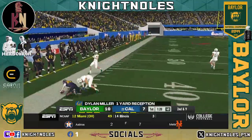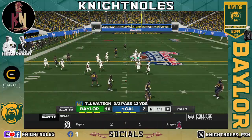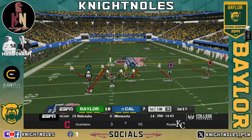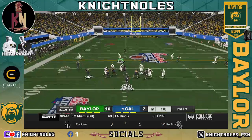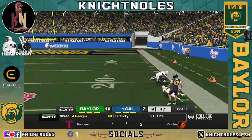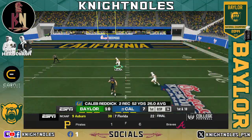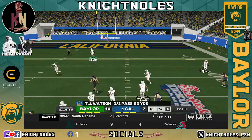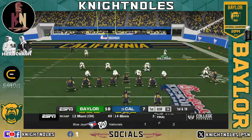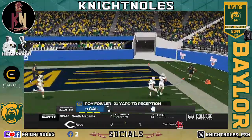Zips it to the back. That's good for a gain of 2 yards. That brings up second and 9. Got a man. Watch out here. Inside the 30. He's taken down at the 21. Delivers on the pass, touchdown.